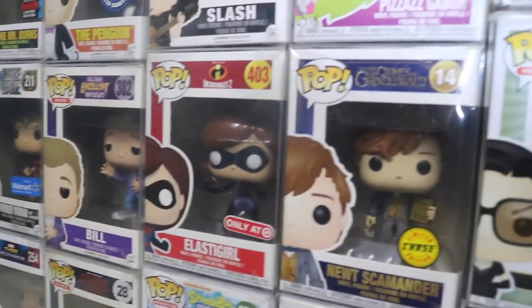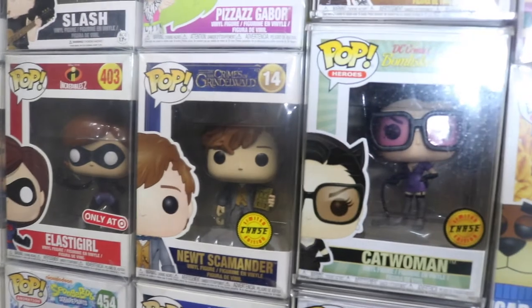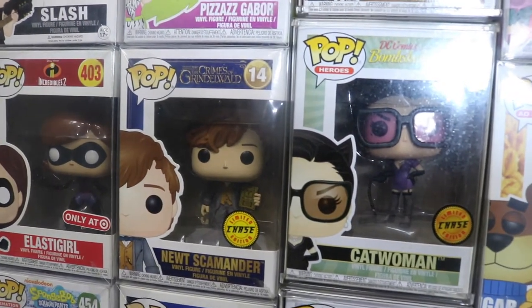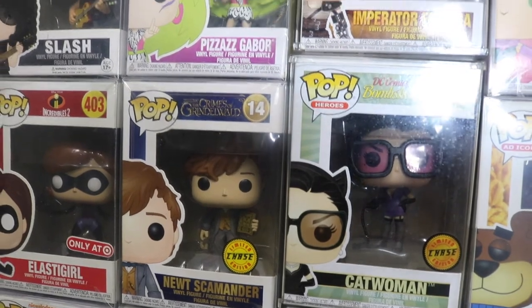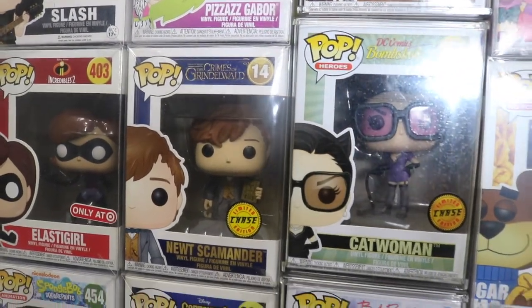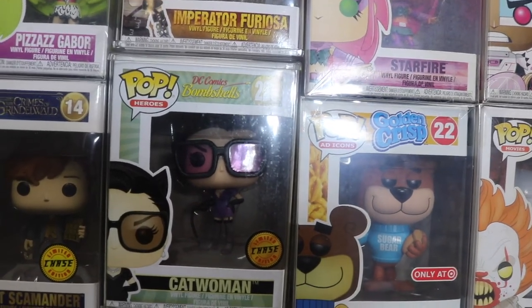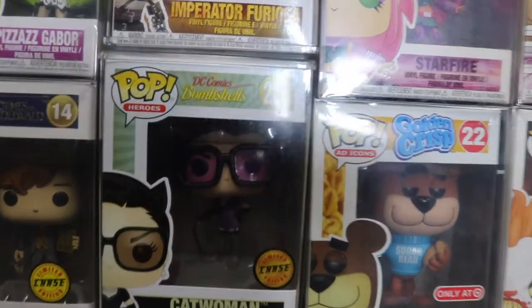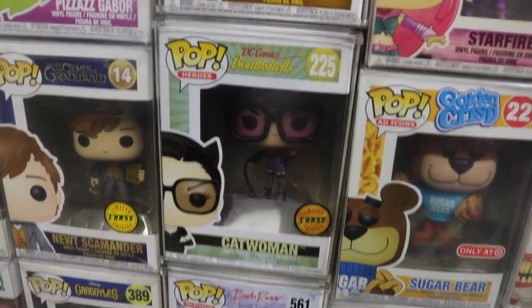But we got Elastigirl, Target exclusive. We got Newt Scamander from The Crimes of Grindelwald. I've never actually seen it. I'm probably going to check it out. That's the Chase version. Next to him, we have the Catwoman bombshells, DC Comics bombshells. Chase version. I think the only difference was the other one, she's in a black costume. This one, she's in a purple costume.